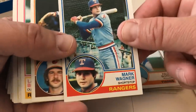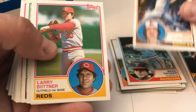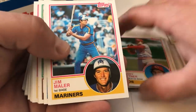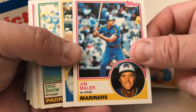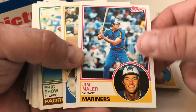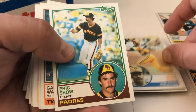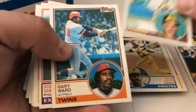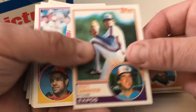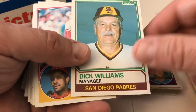All right. Paul Boris. Mark Wagner. Mike Flanagan. Larry Bittner. Jim Maler. Old Seattle Mariners helmets there. There's their old uniform. Dick Davis, Pittsburgh Pirates. Eric Show. Gary Ward. Scott Sanderson. Dick Williams, manager of the San Diego Padres.